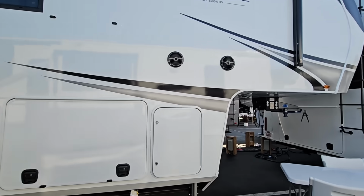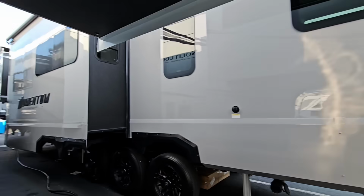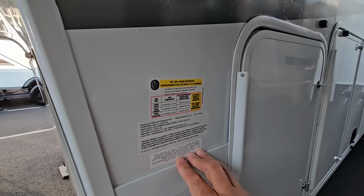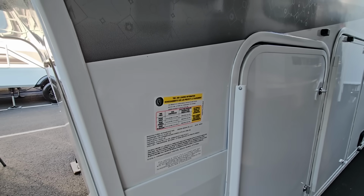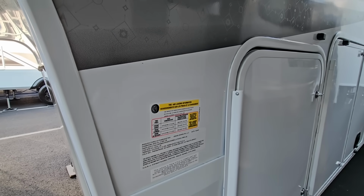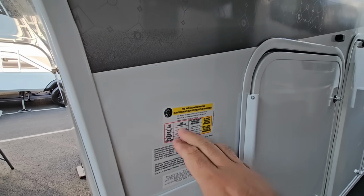All right, so before we dive into that, let's take a look at the numbers on this unit and see what it's all about from a towability perspective. So this is going to have a gross vehicle weight rating of 21,000 pounds. I think this has to probably be the heaviest Solitude ever made. It does have 3 axles. Each one is a 7,000 pound axle, but there's something really special going on with the suspension back there, which we'll take a look at in a second.